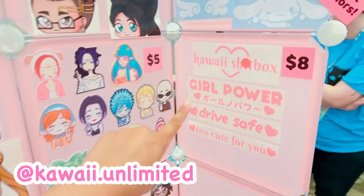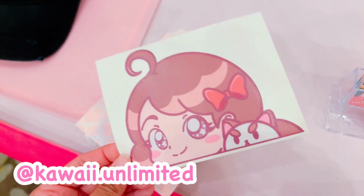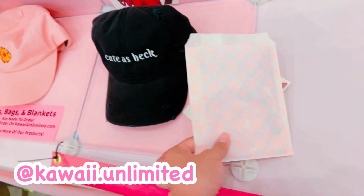Look at these girl power stickers. Adorable. Whitney gave me this super cute Bean Puppy Cat sticker. Oh, look at her packaging. So nice and professional. Thank you.